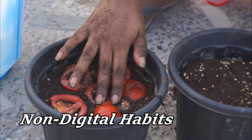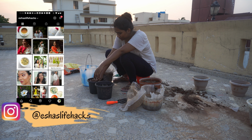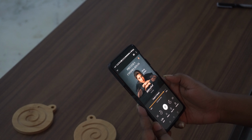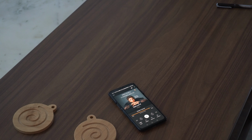The third thing that has helped me a lot is developing a few hobbies and self-care rituals that do not involve my gadgets. It's kind of difficult these days. I play music on my phone whenever I am exercising. I listen to audiobooks from my phone, and these are my hobbies and they involve these gadgets. So it's important for me to have a few things for which I do not need my phone.